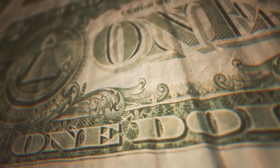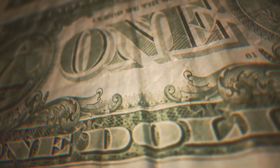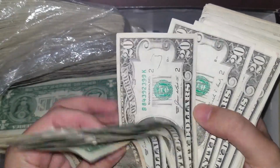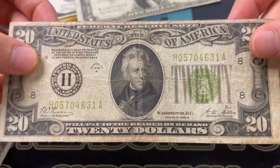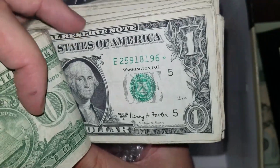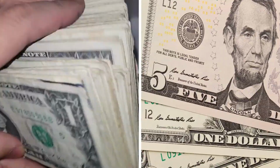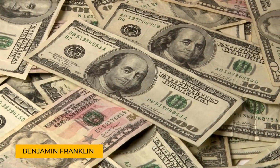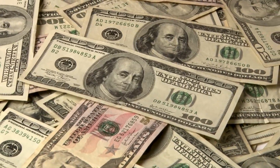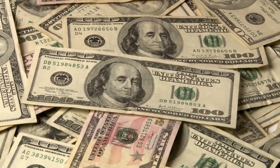Now let's dive into the artistry and craftsmanship behind every bill in your wallet. Every bill features a portrait of a historical figure, chosen for their significant impact on American history. From Washington on the $1 bill to Lincoln on the $5, and all the way up to Benjamin Franklin on the $100, these faces are instantly recognizable.